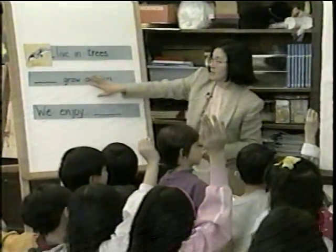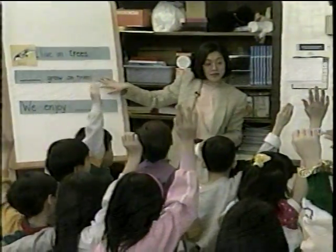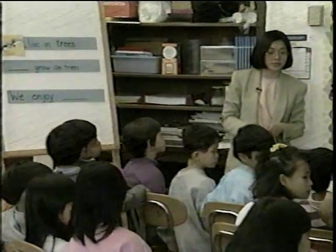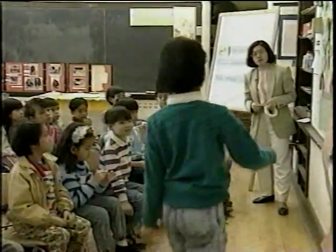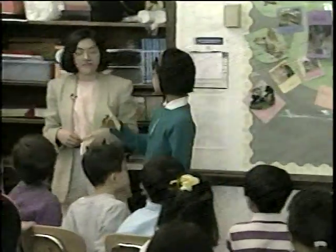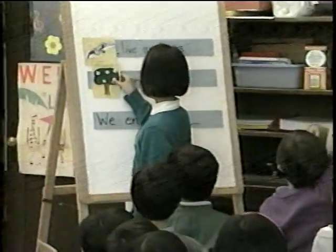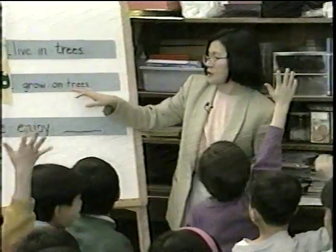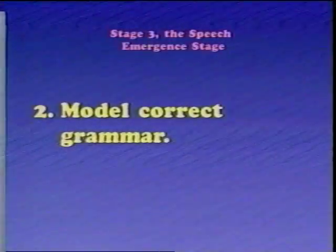Can somebody find me something that grows on trees? What grows on trees? What is that? Flowers. Can you tell me the whole sentence, what it says? Flowers grow on trees. Good. Flowers grow on trees.